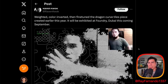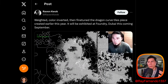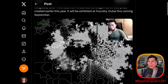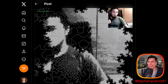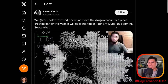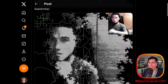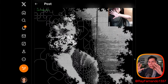Speaking of AI art generation, I just saw this today from Ravenquack, and what he was able to do was train his own model to look at his actual image of his face or whatever he's looking at. This cool thing actually generates art based off the image, and it looks like something you would see in an art museum. It's kind of cool because he is going to put it into a museum in Dubai, and it's coming this September. Yeah, an exhibit at the Foundry Dubai. You just stand on top of it and it generates this art. I really like these concepts because it's taking abstract art and bringing it into the real.